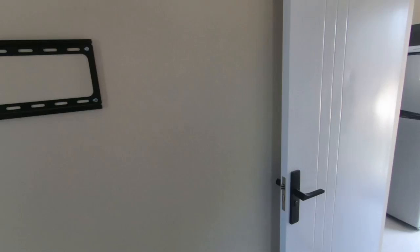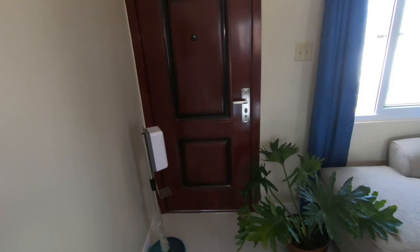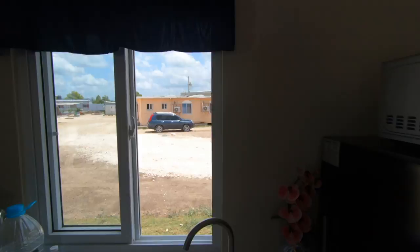And that is pretty much it for this particular property. Short and sweet video. You know, we have the plant right there for some greenery. And let me show you right here. You're going to have this large enough window, you know, while you're doing your dishes right here. You can always look outside.